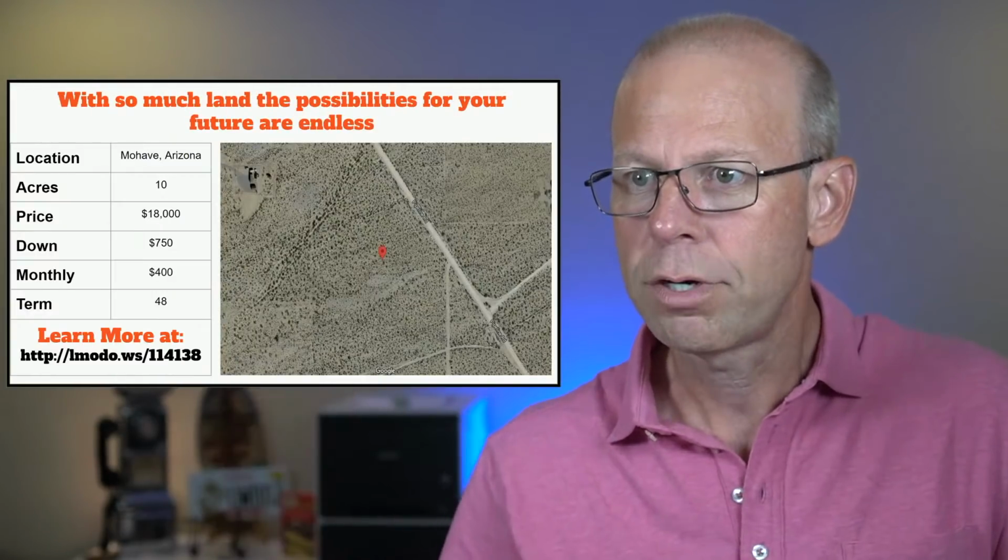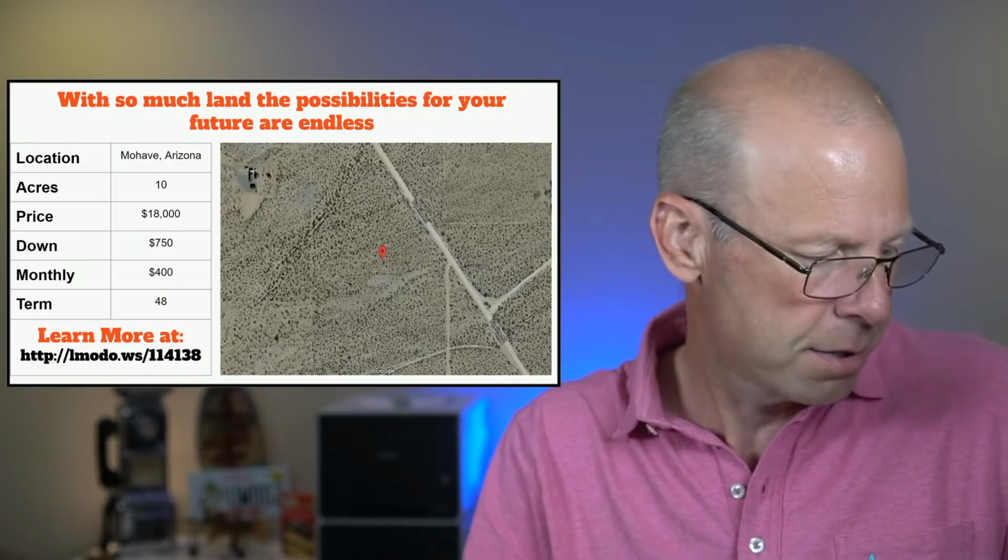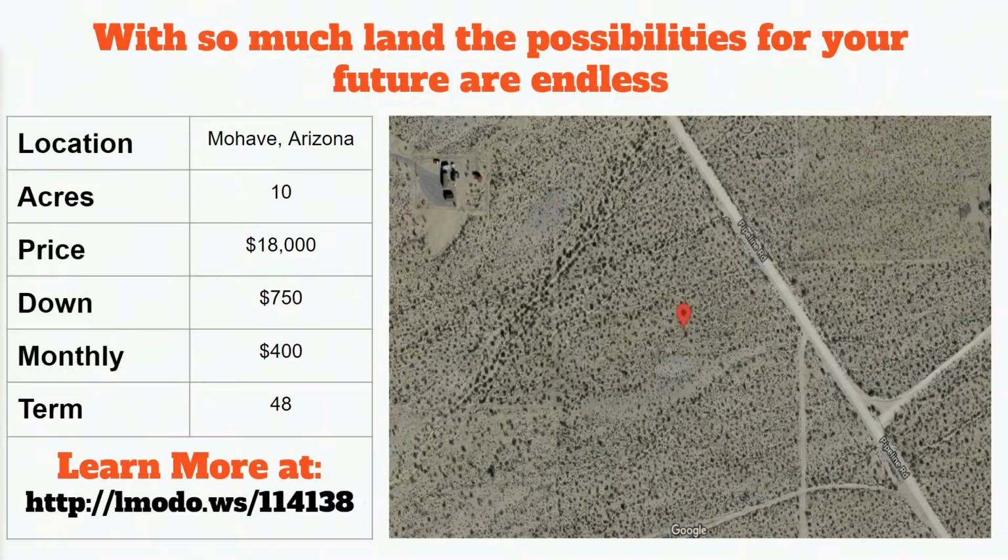Okay, let's keep working. Mojave, here we go. 10 acres, $18,000. How many acres? 10 acres, $18,000. $750 down, $400 a month for 48 months. See, this is a classic example. Notice the house that's up there in the upper left-hand corner. This is a classic example of the down payments, okay? So we've seen a couple of these down payments that are $2,000 down, and then you got 1, 2, 3 acres, 5 acres, and then, man, now you got a 10-acre property for $750. This is a steal. This is a good deal.